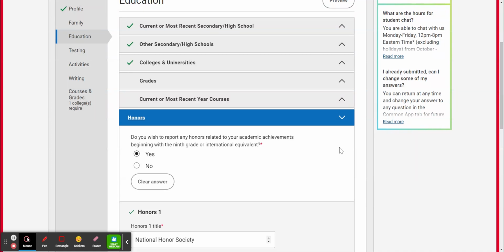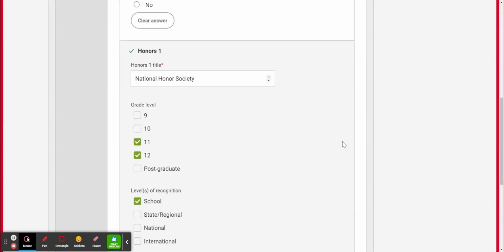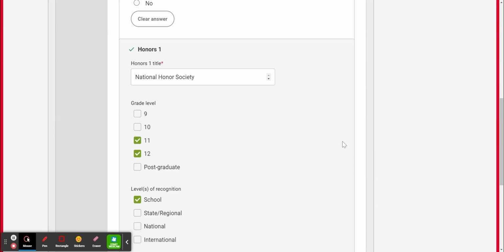And then for honors, do you wish to report any honors related to your academic achievements? They allow you to report up to 5, okay? There aren't a ton of options for academic honors, so if you can't think of any to put down, that's okay. Some of the frequent ones that I see students list would be National Honor Society, or in the International Language Department, they award the Sugarman Award. Some of you may have earned that sometime during high school. Some students may anticipate being a National Merit semifinalist. This is the section you would list that also.